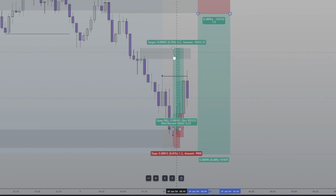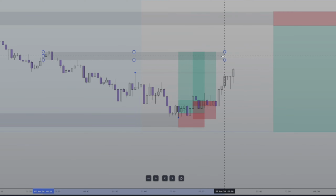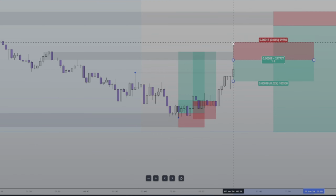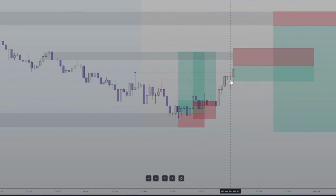Okay, I can use this as a two-way setup to place orders, or I can place a short entry here and take the risk. Placing a trade like that, definitely, as usual. Okay, targeting what? Eventually I'm going to target this three candle formation and this internal liquidity.